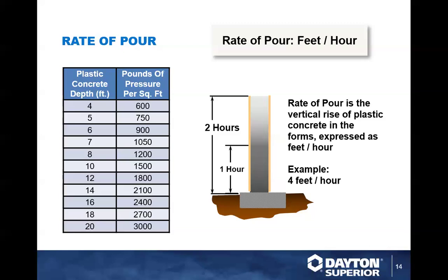I've seen guys do as much as 35 feet in a 4 lift situation, where they come through and do 4 lifts of concrete in an hour, basically trying to maintain that constant flow of concrete, or concrete pressure, throughout the system.